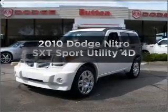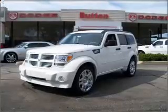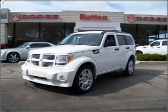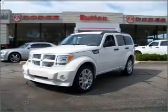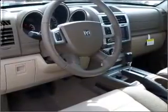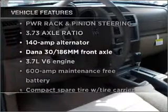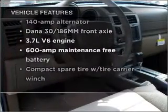Imagine yourself in this 2010 Dodge Nitro. This is the set of wheels you've been looking for, with a reliable engine that responds smoothly to its automatic transmission. Premium wheels give a more luxurious look. The anti-lock braking system will keep you safe on the road. And with these notable features, you won't want to miss out on the opportunity to own this amazing ride.